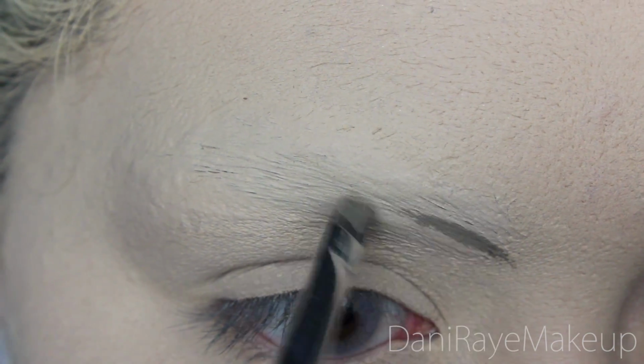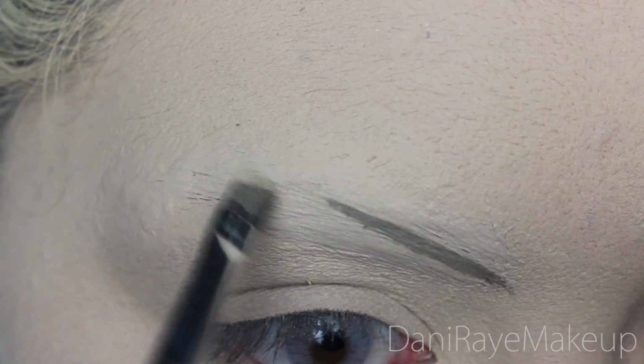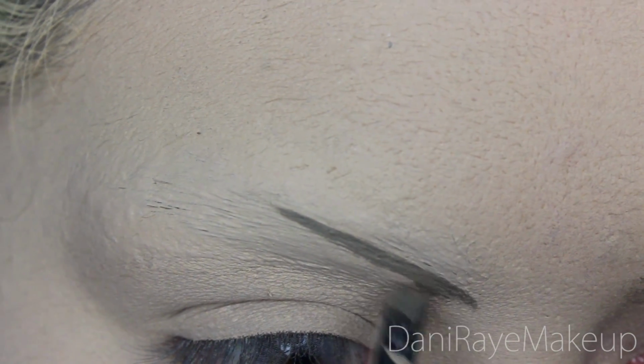So here's the real final part of this long tutorial, and I wasn't sure if I was going to talk about this, but since we're on the subject of eyebrows, I thought I might as well throw this in as a little bonus tip.